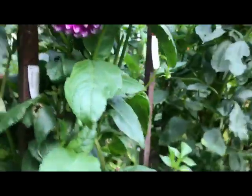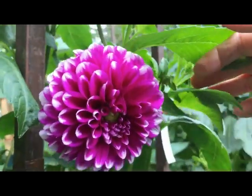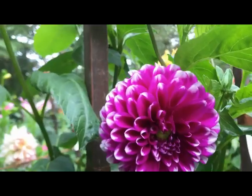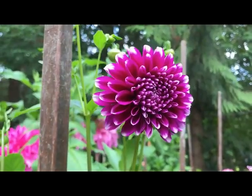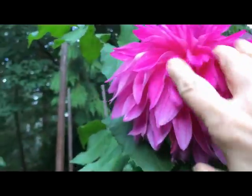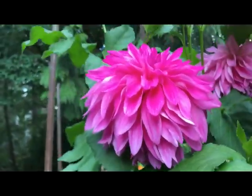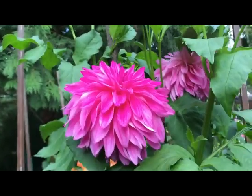Okay, here's Rothsay Reveler. No, I'm wrong. This is Edinburgh. Those two are so similar. You'd think I'd know that by this time of the year. Anyway, here is another Edinburgh. And over here is I'm a Hottie. Look at this. Look at the size of it. It's just lovely. The colors are a little more pale this time of year. Doesn't get as much sun.